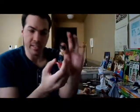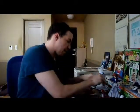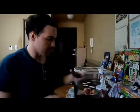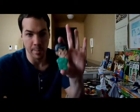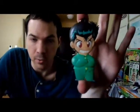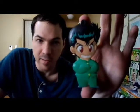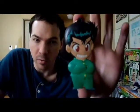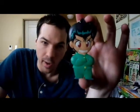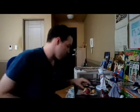Okay, looks like this is his finals attire. And then I bought this one from Japan a long time ago. I mean, we're talking a long time ago, like in high school, I believe. But yeah, you can see how worn it is. You can see Yusuke Urameshi's face is a little worn, but you got his original middle school outfit. This is a keychain, by the way. So, anyways, that's Yu Yu Hakusho.